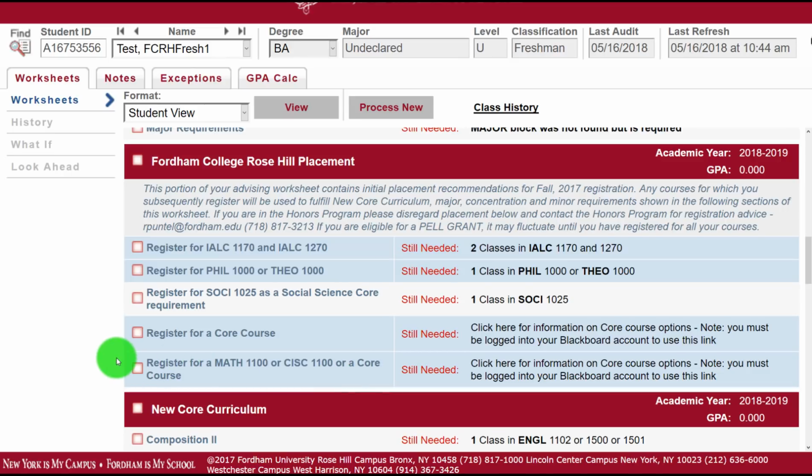But because this student is an ESL international student, there are two little differences to the student's placement that we'll cover in more detail in a later module. First, we can see that this student is being recommended to take Sociology 1025 as their social science core requirement. This is a course called Sociology of American Culture that is exclusively for international students.